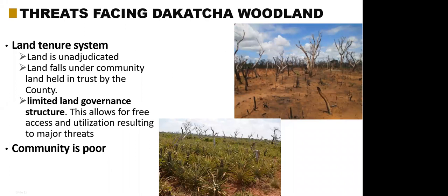Dakatcha. And this is mainly driven by the livelihood or the status of the communities that are found within Dakatcha, which within our country, a lot of the community within Dakatcha Woodland are termed as poor.